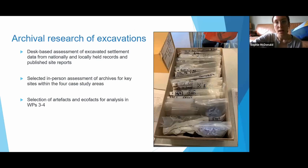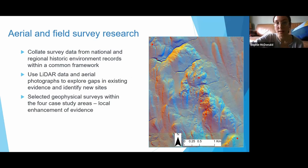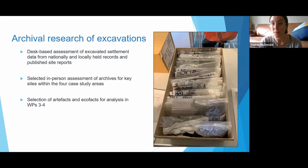In terms of the archival research then, this is the part where we're doing our desk-based assessment. So we're looking at excavated settlement data from nationally and locally held records. So that ties into this field survey research. So basically, I'll go on to talk a little bit more about it later, but basically Ian, the other postdoc on the project, is pulling together a really fantastic database that includes information where you can see if a site has been excavated. So basically I'll work from the site being excavated and then look through basically the literature around that to use to assess the physical and paper archives for selected sites within our case study areas. So then using that assessment of these archives to select artifacts and ecofacts that will be worth basically dating in our radiocarbon dating strand of the project.